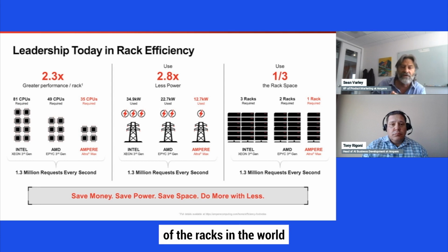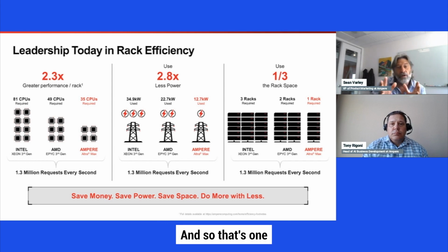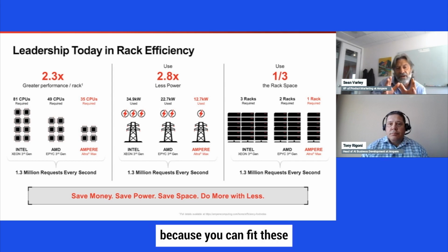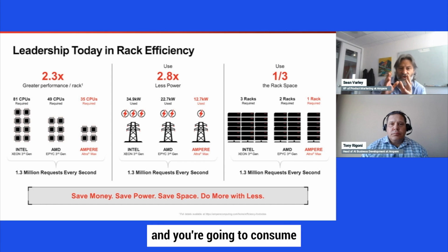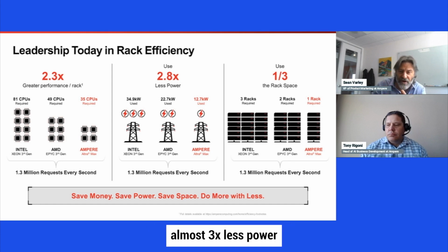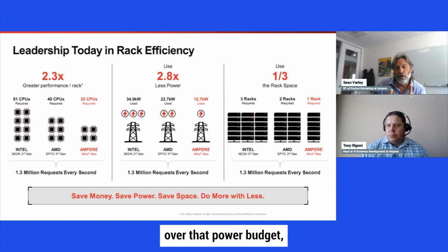Probably 80% of the racks in the world today are running somewhere in the 10 to 15 kilowatt range. And so that's one of the reasons why we chose that number, because you can fit these servers into one rack, and you're going to consume a heck of a lot less power, almost 3x less power, and a third of the space as well, because once you've spilled over that power budget, every rack in the world today has a power budget, then you've got to go into the next rack.